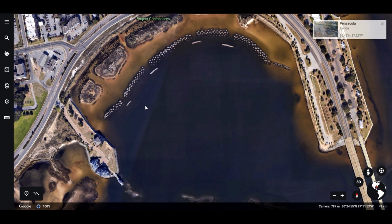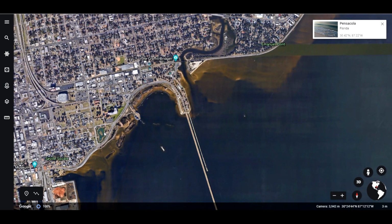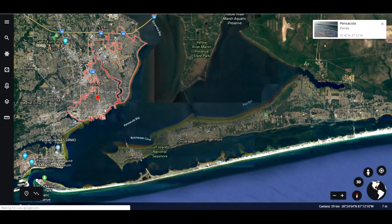I don't know what all that is. Oh, this might be the... I honestly have no idea, but that's very pretty. I think I've been to this Veterans Memorial Park. I think I drove over there one day. Very nice. So, okay, so Pensacola, nice area.